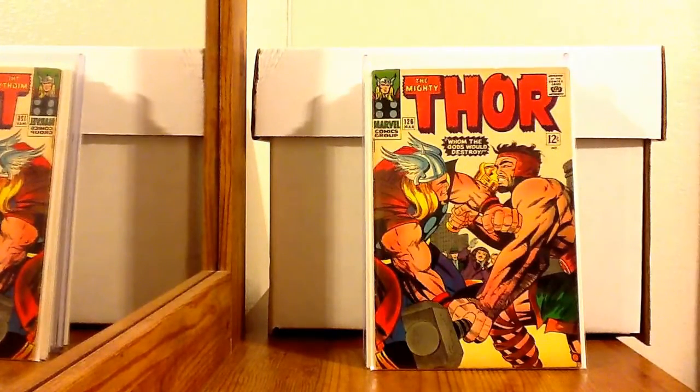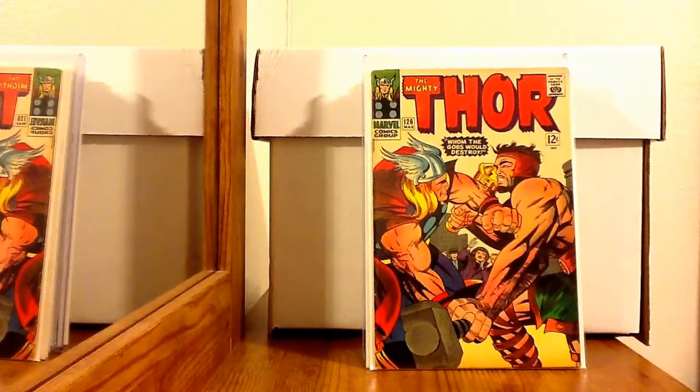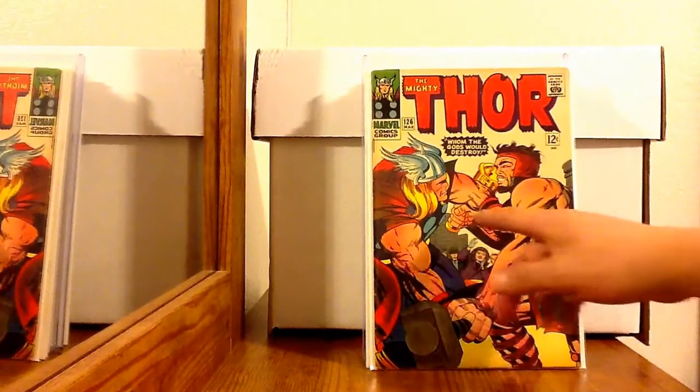I haven't even checked on eBay what the prices are going for, but still, $15. It's still Thor's first issue, so definitely be on the lookout for that one. It's a good key to have, and it's another Jack Kirby cover, just iconic with him fighting Hercules.